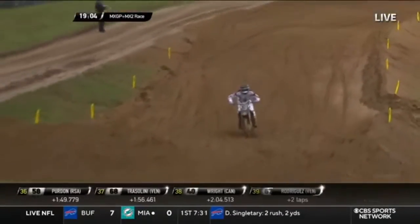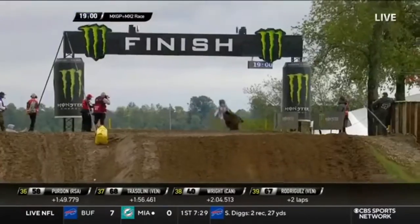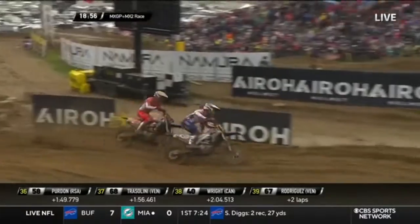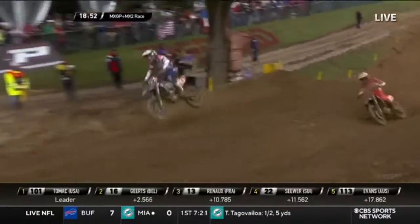But Renault and Seewer separated by 3/4 of a second now as they enter the final sector of this racetrack. So are we going to see a pass from 4th to 3rd? And right on cue, Seewer all over the back of Maxime Renault. This is the battle for 3rd place.